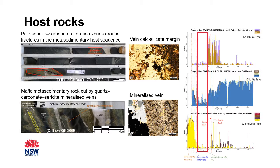The host rocks are foliated, mafic to ultramafic metasedimentary rocks, where around the fractures close to the intrusive contact, there are narrow zones of more intense sericite carbonate alteration with minor gold mineralization. The photo at the bottom shows the host rocks are cut by mineralized quartz carbonate sericite veins. The veins are zoned with calc-silicate selvages, which is shown in the thin sections. Again, from the hyperspectral analysis, white mica is mostly rare in the host rocks. Abundant white mica is associated with lithological changes within the host rocks.